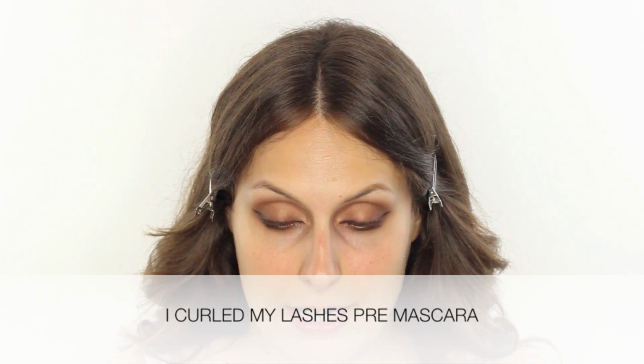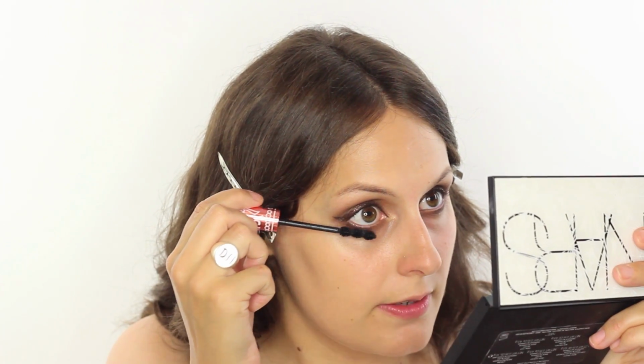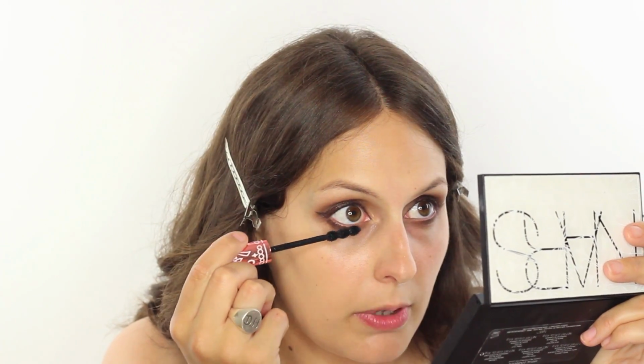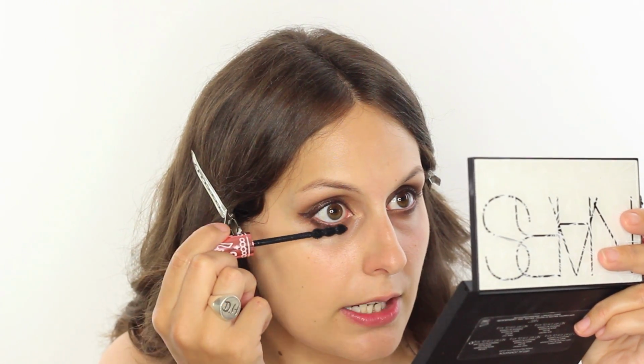I'm going to do a bit of the FairyDrops waterproof mascara, which you guys know I love. And I'm going to do a little bit on the bottom lashes as well, but I'm going to do 2 coats of everything. So at the minute this is just like a fine coat onto the bottom lashes. And then I'm going to apply some to the top lashes, of course.